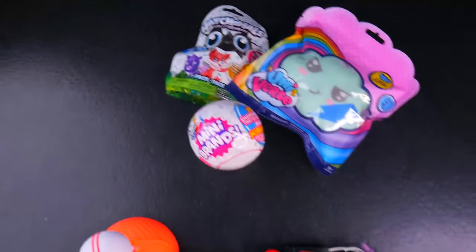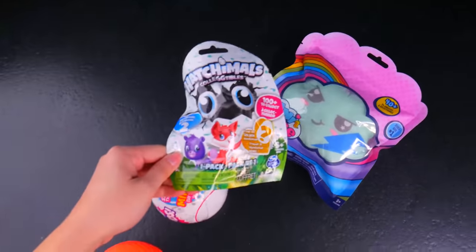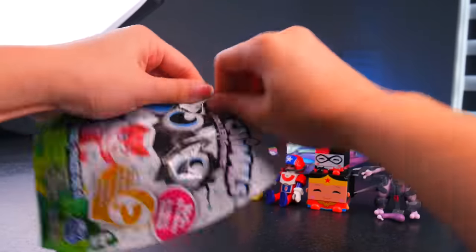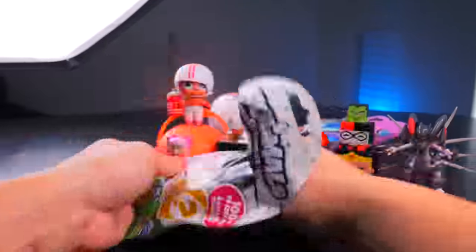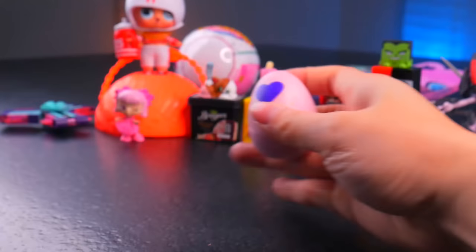Oh, only three hoots of loots left. Let's get cracking with some Hatchimals. Crack, crack. My mind is starting to crack from being home for so long. I need air. Did I mention it's almost Easter egg hunting season? Gotta find some Hatchimal eggs.